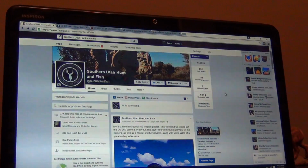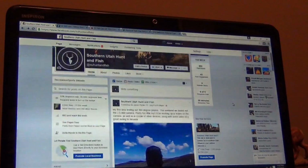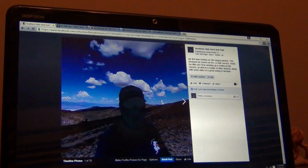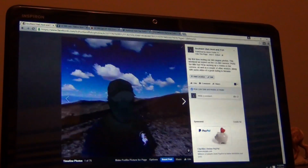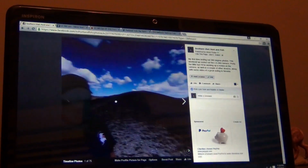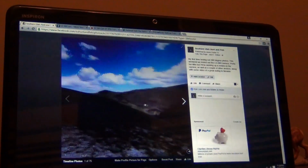So here we are on the Southern Utah Hunt and Fish Facebook page, and you can see this is a 360 photo from the LG camera that I posted the day we returned from the trip, once I got everything figured out. So we're going to open that up. You can see we've got this little hand here where we can grab the photo. You see pretty good clarity in these pictures.